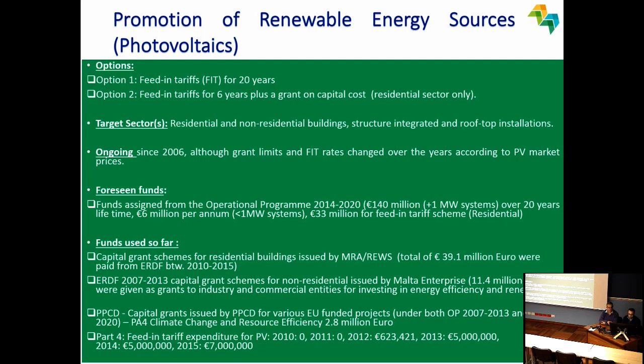The capital grants issued by PPCD for various EU-funded projects under both OP 2007-2013 and OP 2014-2020 amounted to 2.8 million euro. And the feed-in tariff expenditure for PVs was 3.041 million in 2012, 5 million in 2013, 5 million in 2014, and 7 million in 2015.